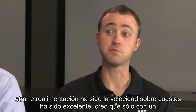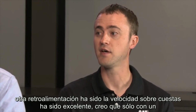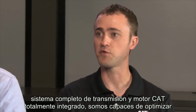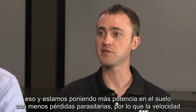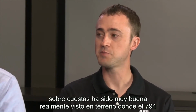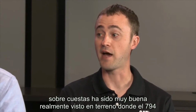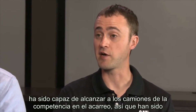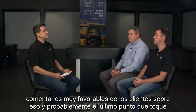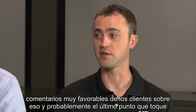Other feedback has been the speed on grade has been very excellent. I think just with a full CAT drive system and CAT engine fully integrated, we're able to optimize that, and we're getting more power to the ground with less parasitic loss. So speed on grade's been very good. I've actually seen in the field where the 794 has been able to catch the competitive trucks on the haul. So it's been very favorable feedback from the customers on that.